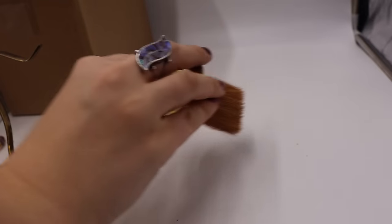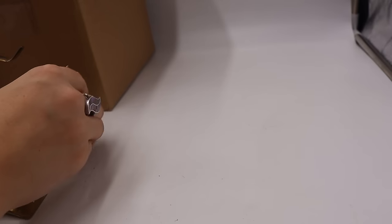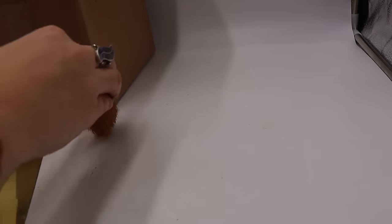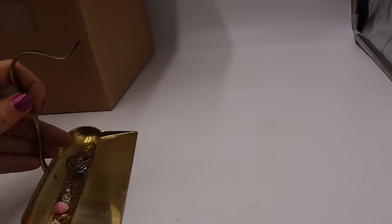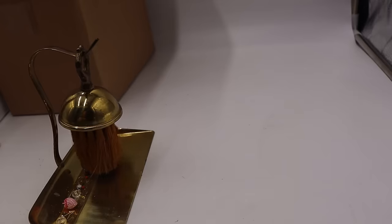You can use this at your table with your little kids when they clean up their snack. I use it for my jewelry crumbs at the end. And I do have it listed for sale. So if you find these and they're really old, they can go for some good money. Right now, I use it to clean up my jewelry. So yeah, it goes like that. This hangs on like that.